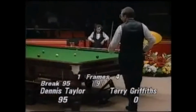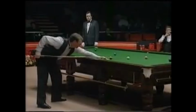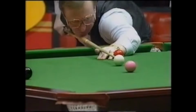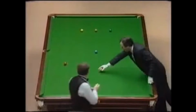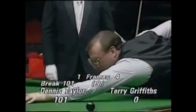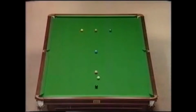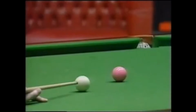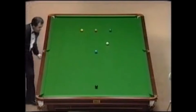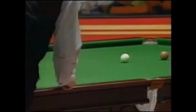There's a wry smile on Dennis's face there. He needed to be pretty well straight on the pink, and then it was so easy to drop on the last red. Still should get there, but having to take the white across the table. 102. Well, a lovely tidy frame, colours on their spots now. So 108. 110.